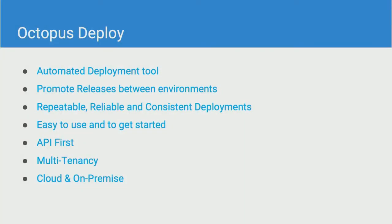It's an automated deployment tool. What you'll be able to do is promote releases between environments. It effectively takes any package. If you can build it, we can deploy it. I love it, obviously, I'm slightly biased. Really, the biggest thing for me with Octopus is that it's really easy to use and get up and running and get that first deployment going.